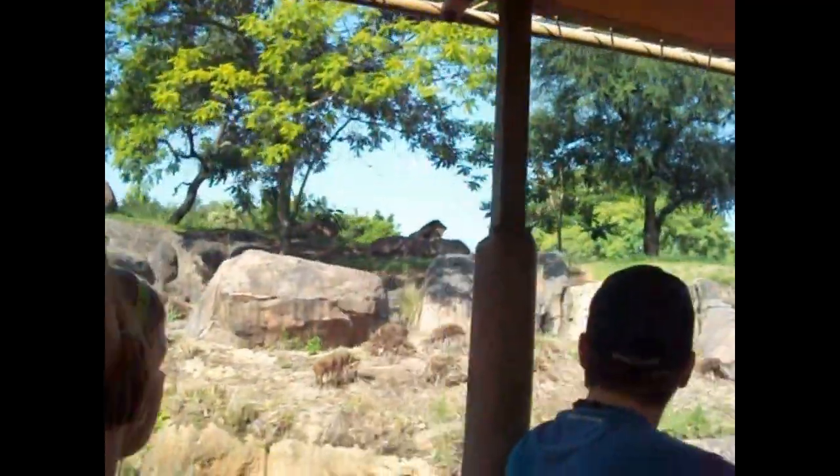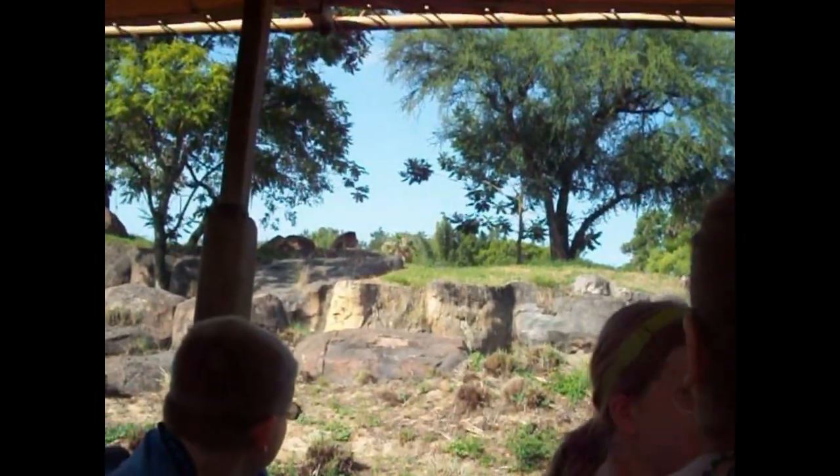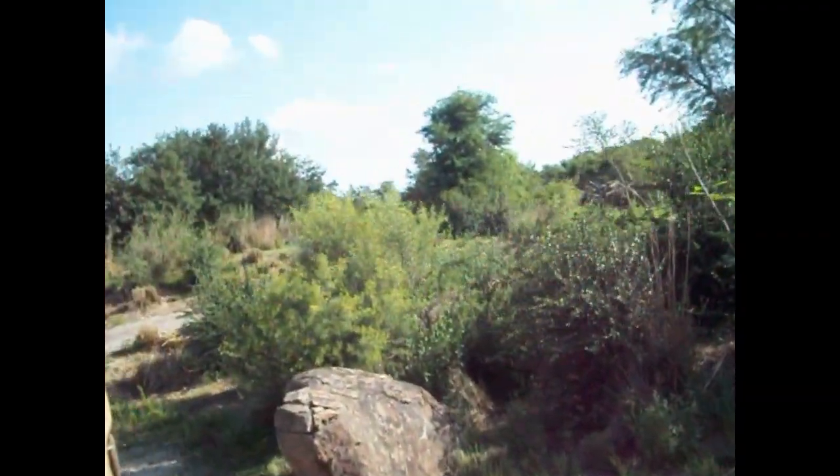Oh, there's a male lion. We're going to take a quick pause and snap those photos because I'm not sure how long he's going to be sitting up. They usually do lay perfectly flat. They lay around 18 to 20 hours a day, then they hunt together as a pride, as a family.